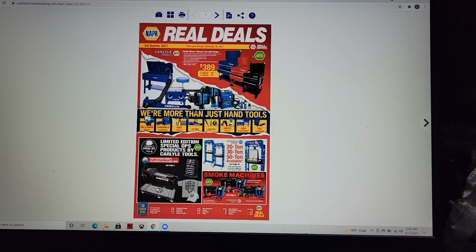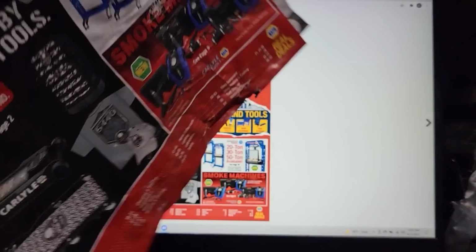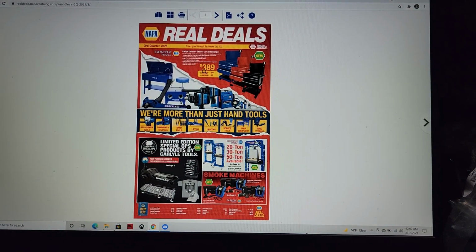I was in Napa the other day, and I got a short clip that I will stitch in here after I get done with this little opening spiel. But I was in Napa the other day, and I picked up the old paper unit and looking through it, I was actually kind of surprised. I think Napa finally is getting back on the real deals, where they're actually real deals.